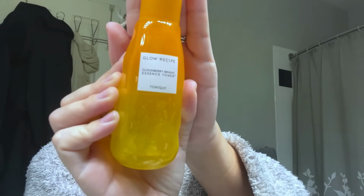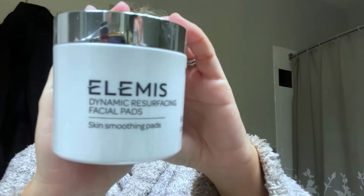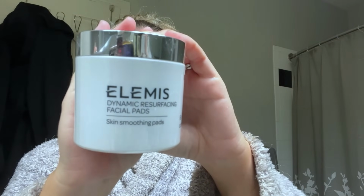Then I go in with the Glow Recipe. This is the Cloudberry Toner. This is an amazing toner. It smells so freaking good. I'm so obsessed. Now, normally I don't always exfoliate in the morning, but I really needed to because I didn't wash my face from the night before. So I really need to make sure I go in there and clean out anything that's left over my face that I didn't get during the wash and toner.